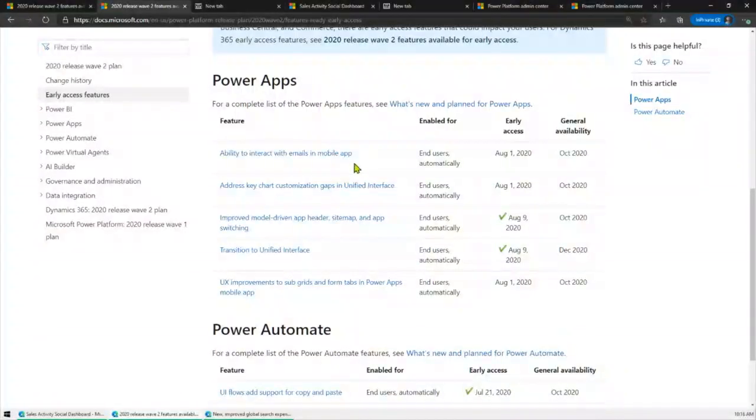And those four features are: ability to do emails in mobile application. Well, finally, that's great. We didn't have that, so we now have that. So that's not really a change. Address key gaps in the chart customization. I'll tell you that. If you had charts that were customized and weren't showing up great before, better chance of them working better now. That's really all that means. Okay, so that's not really a change.